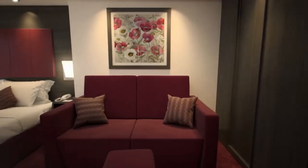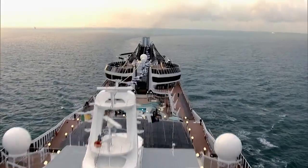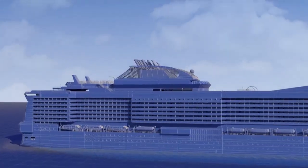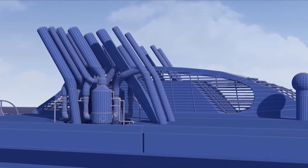The vibrations felt in the rooms, and also on the deck of the ship, must be as limited as possible. Also, the customers must not be inconvenienced by the smoke coming from the huge chimneys of the ship, so the ship owner demands that particular attention be paid to this.